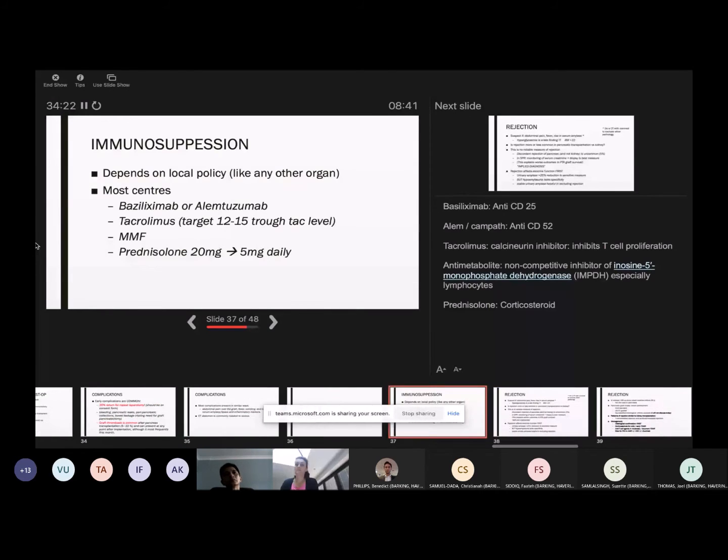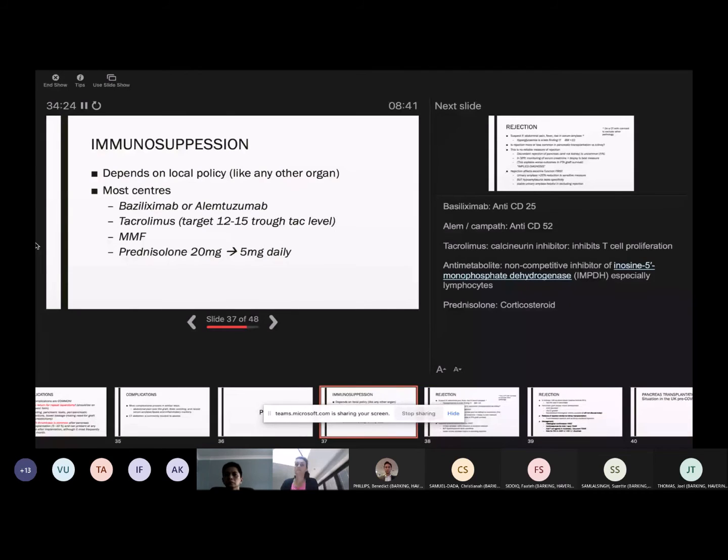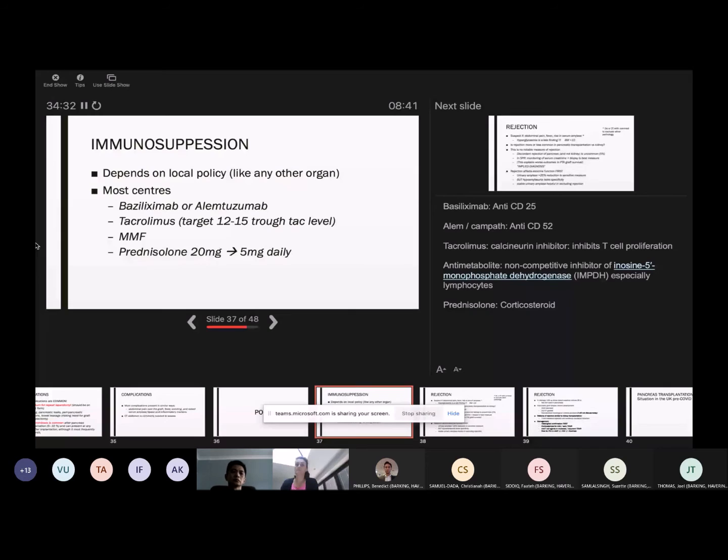Immunosuppression. I'll just talk about that very briefly if people are interested. It depends on local protocols, but in this country, it is primarily triple therapy. So the maintenance of immunosuppression is tacrolimus, mycophenolate mofetil, MMF, and prednisolone, which will be weaned down to 5 milligrams a day. Tacrolimus is a calcineurin inhibitor, and it stops the proliferation of T cells. T cells are implicated in acute rejection, solid organ rejection, so you want to stop them from proliferating.